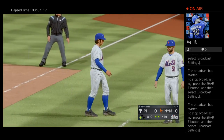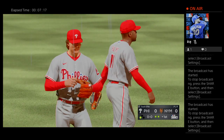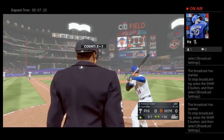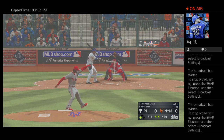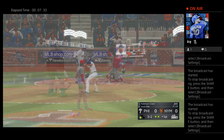Batting four, the second baseman, Robinson Cano. Next for the Mets, Robinson Cano, runner in scoring position with Sujan. And that's in there on the hands, 3-2 now.